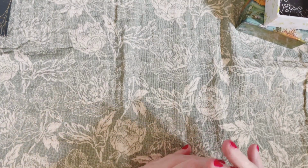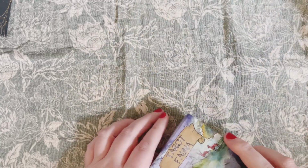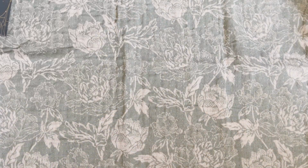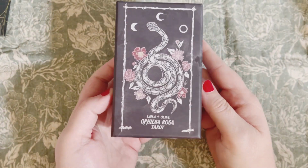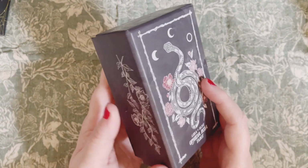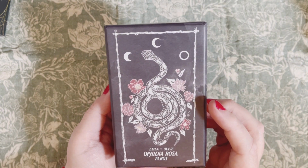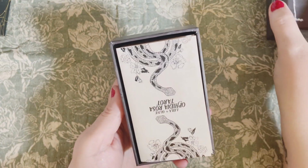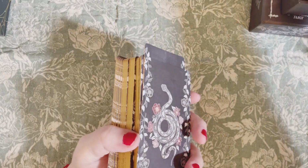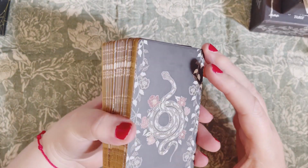And the next one is newer to my collection. This creator had a Kickstarter going for a different deck. I didn't want that one, but it made me want to try one of their decks. And this is the Ophidia Rosa Tarot. I haven't used this an awful lot. It's got this matte gold gilding.